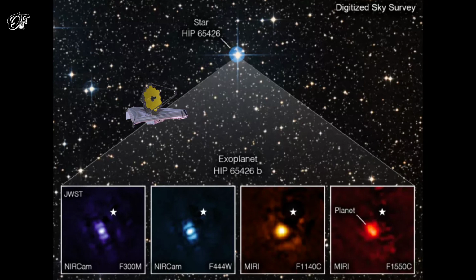Less than 2 months after it started its science operations, the James Webb Space Telescope has delivered its first direct photo of a planet beyond our solar system. The planet, a gas giant orbiting the star called HIP 65426, some 385 light-years from Earth, appears in the image as a tiny splotch close to the glowing star. Webb photographed the exoplanet using its near-infrared camera, NIRCam, and the mid-infrared instrument, MIRI, each of which focuses on a different flavor of infrared light.